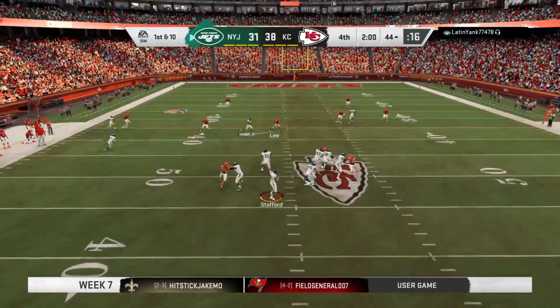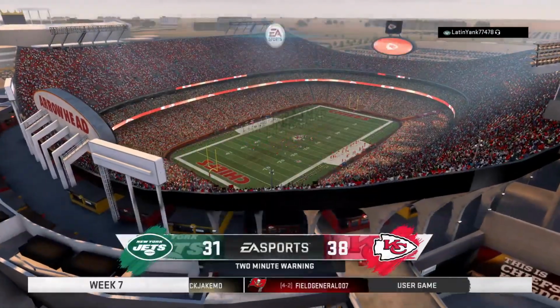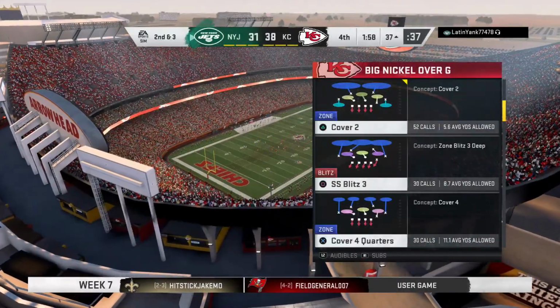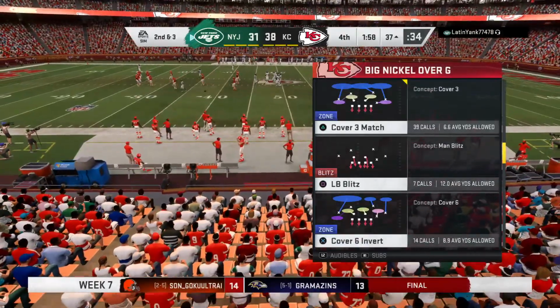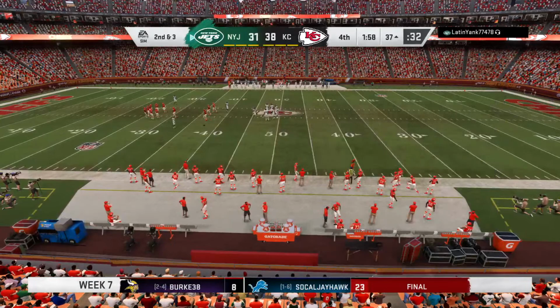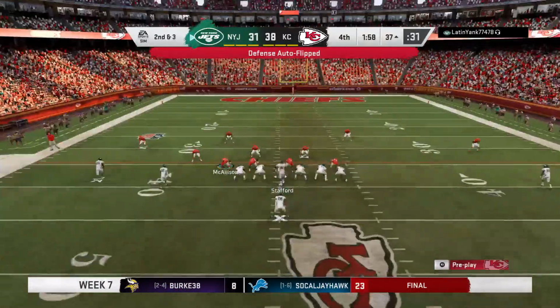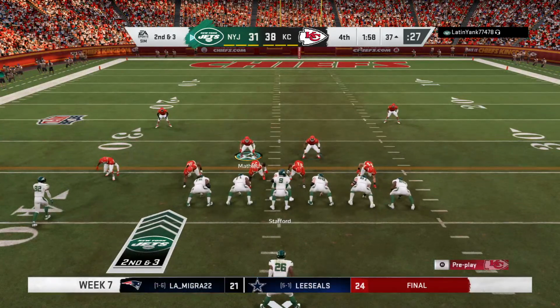On 1st and 10, Stafford. On the catch, it's Crowder. And he'll get it down on the play to the 37. We've got a 1-score game with inside of 2 minutes remaining. So it's Jets football as we get you reset here. And let's see what they've come up with offensively after having time to talk it over.